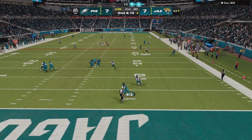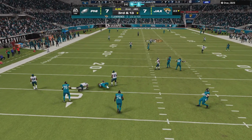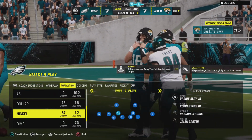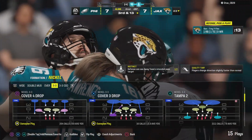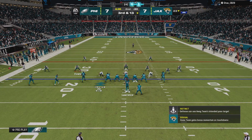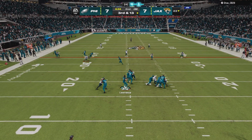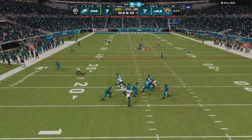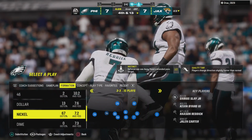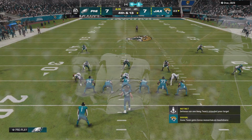Eluding the pressure right. Wow, that is incomplete. It'd be interesting to see what he decides to do the next time he's in the position we just saw there. Outside of the pocket, takes a throw downfield. It turns up incomplete. I wonder if next time he might take off and run. The pressure gets to Lawrence, and he'll go down. Hassan Reddick in there to drop him for a loss on the play.